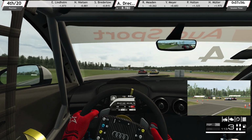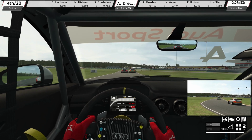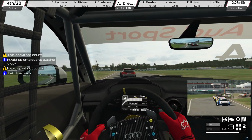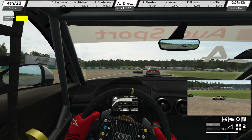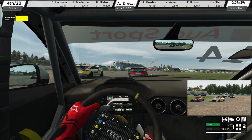So he certainly didn't take any damage, and I guess this wins the best overtake maneuver of the race, going from 4th to 1st. Just have a warning for cutting the track. Yellow flag, okay. Push to pass is now available. 10 activations left. Okay, now Nielsen gets a bad exit.